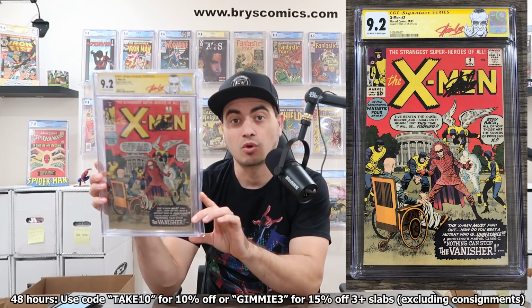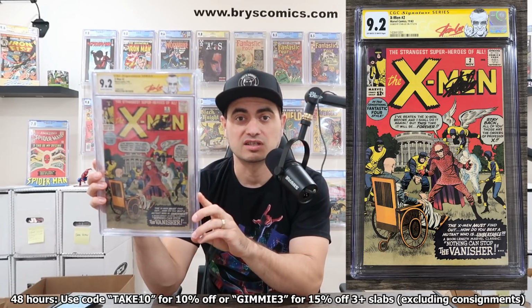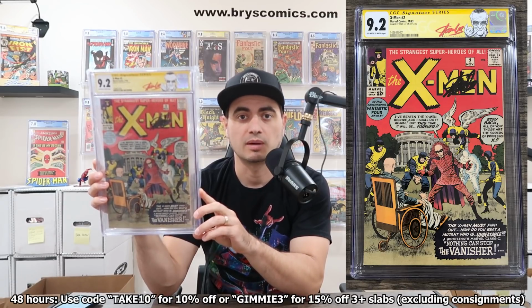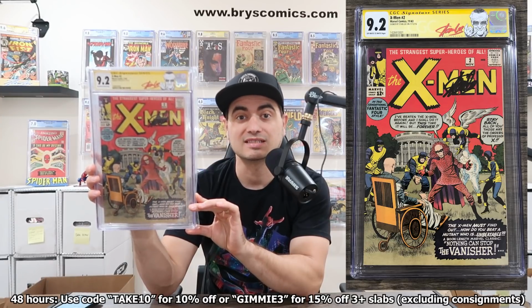It's the only 9.2 signed by Stan Lee. It will always be the only 9.2 signed by Stan Lee. There's only one higher grade signed, a 9.6, which has never even surfaced or come up for sale. This is an incredibly rare piece of comic book history. Go Collect has the fair market value of a 9.2 for X-Men #2 at $18,000. We have it listed for $17,000 on the website, $1,000 under FMV for a blue label, but this is signed by Stan Lee. It's the only one in the world.